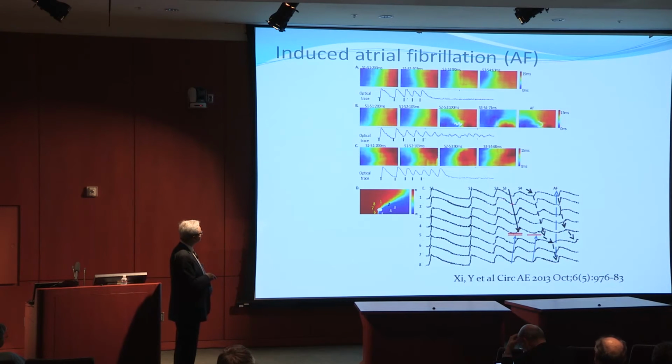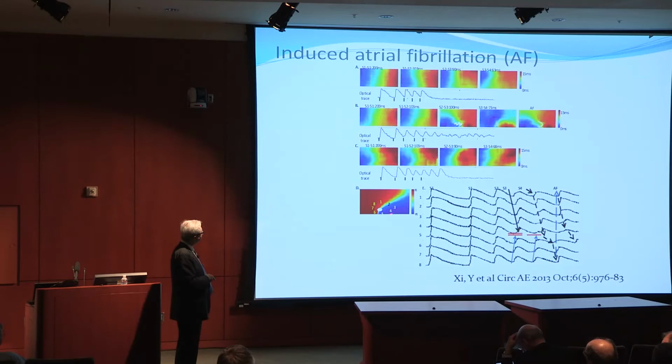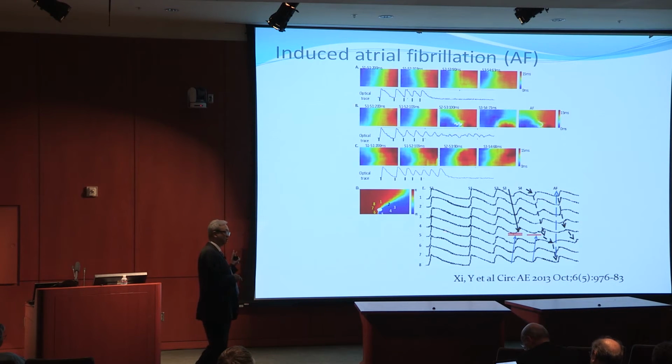And here is the individual panel D with the phase map, from our collaborator at Indiana University who helped us develop software. We can identify the rotor, if you will, the singularity point, the reentry circling around the singularity point, which is the site of the most significant slowing.